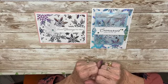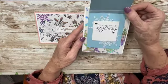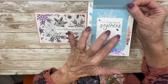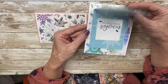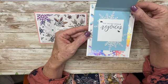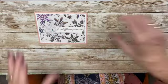These are the additional cards. Aren't they beautiful? So this one is a little flap. You open it up. How pretty are those snowflakes and those gems behind there? Emmanuel, God with us, the weary world rejoices. Isn't that so pretty? I love the shimmer and shine of that specialty paper.